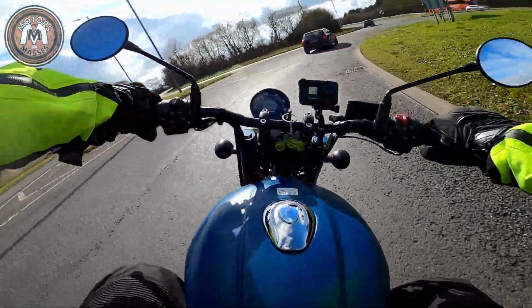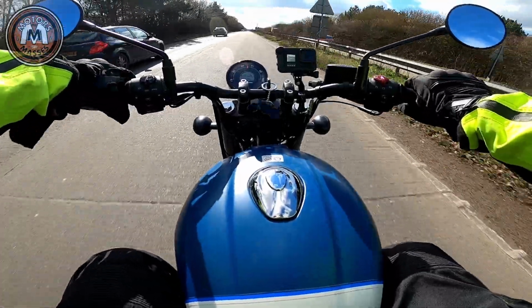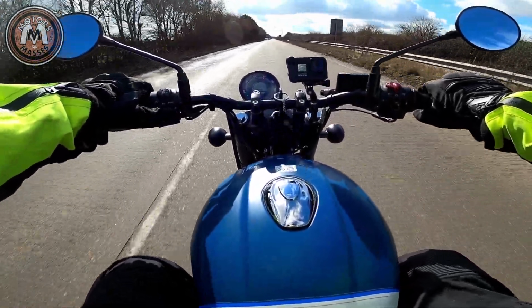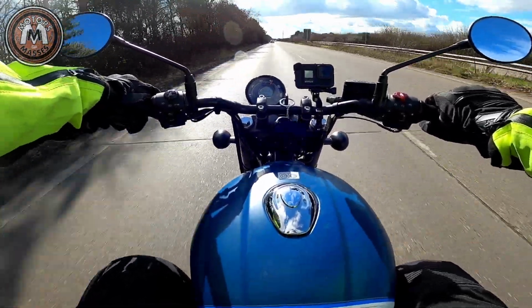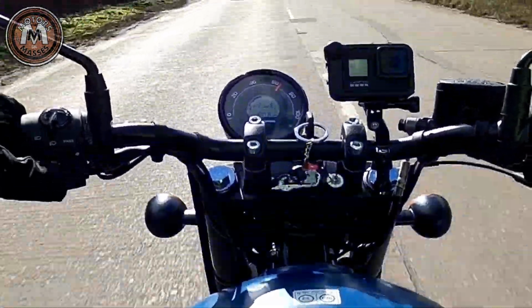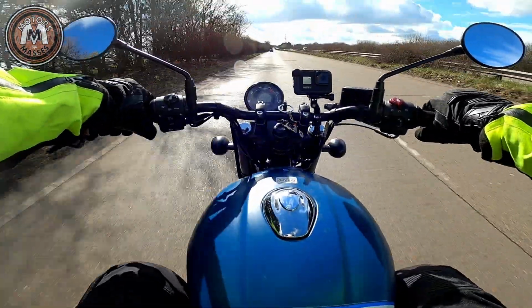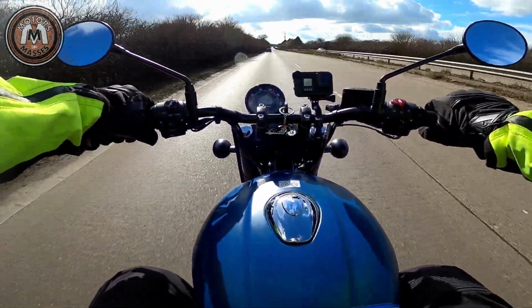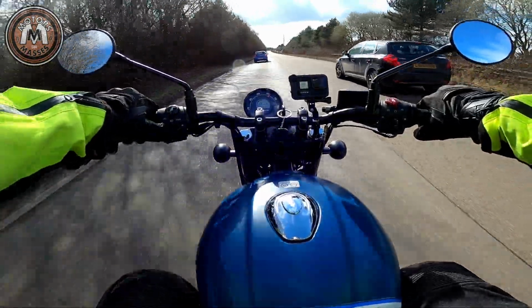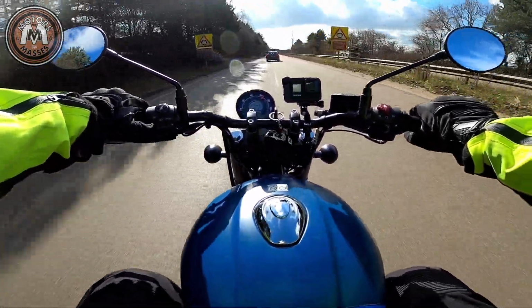Let's see if we can get up to 70. Here we go. Into fourth at 50. Up to 60. 64, into fifth. Just like the Classic, it gets up to 60, okay, and then it's a hard struggle up to 70. Could do with a sixth gear. There's a car sitting right alongside me. You can get an overtake, there you go. So it's not designed to do speed.